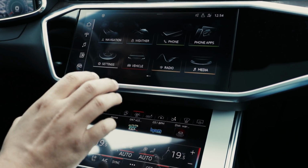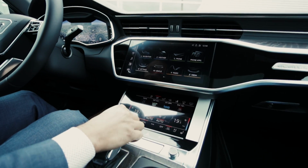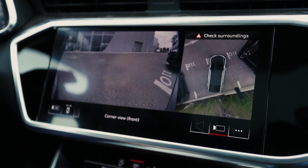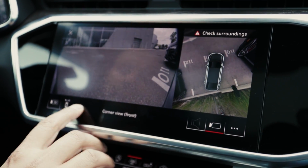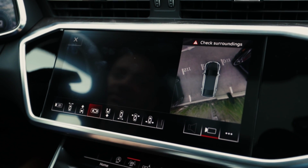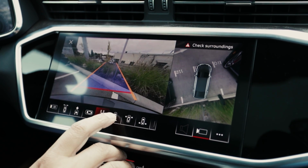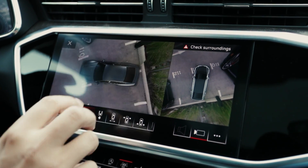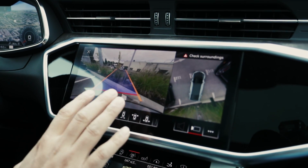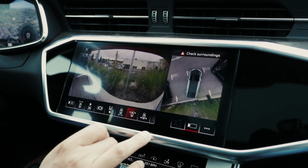Other cool features on this specific area here is the camera. So when I put the car in reverse, I get a front corner view camera, I get a full front camera, I get a 360 along with the overhead here. I get a rear camera. I find that the 360 in this model is a little bit higher than the old generation. This is exactly the same as the old model. Corner view camera, exactly the same as the old model.